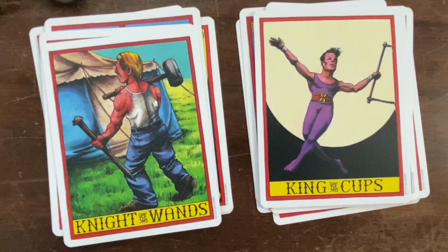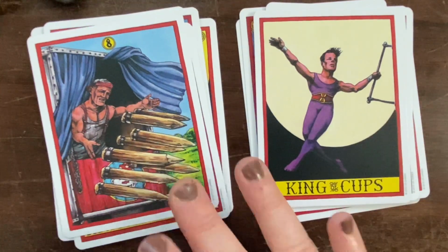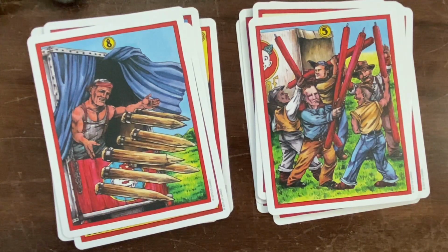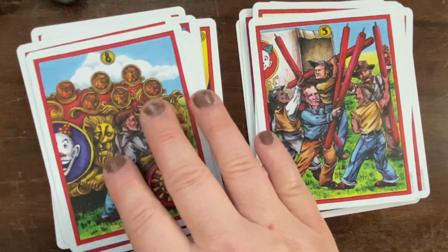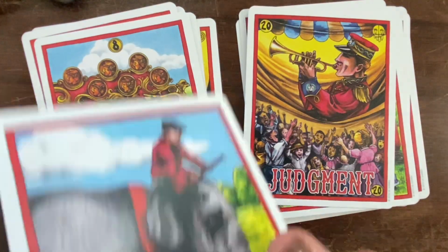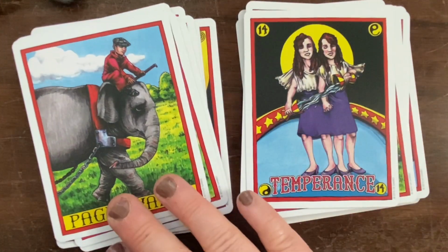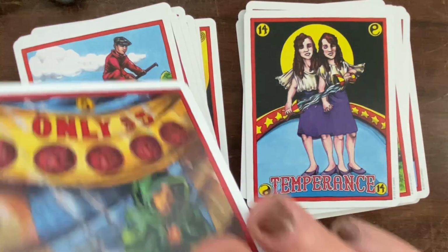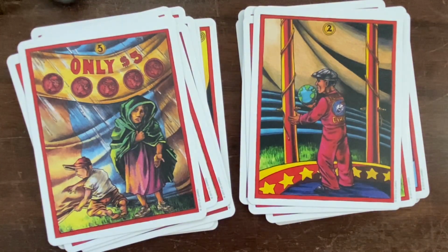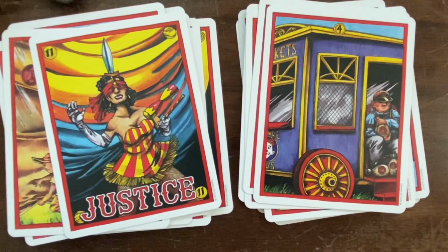It's all based in a circus. It depicts the workers of a circus. So the wands are actually the tent pegs that build the tent and the big top. The coins are self-explanatory. You've got sad elephants throughout, which is really sad, but it just adds to an element of when you're reading. And it is just a very curious deck.